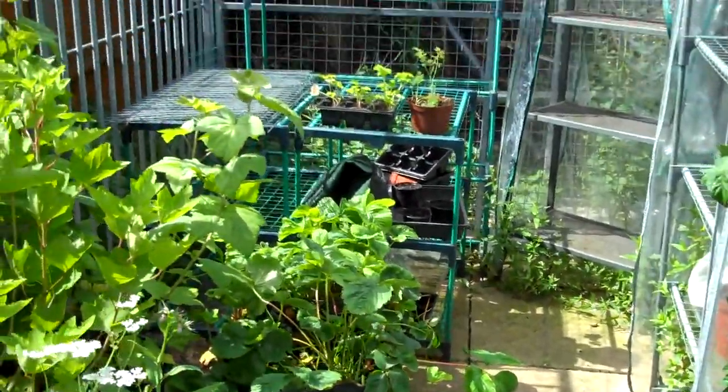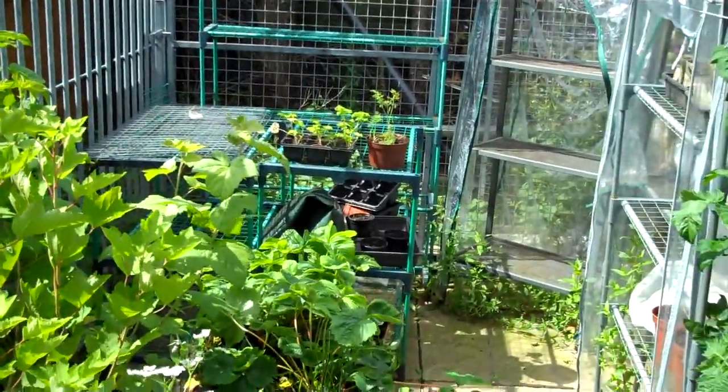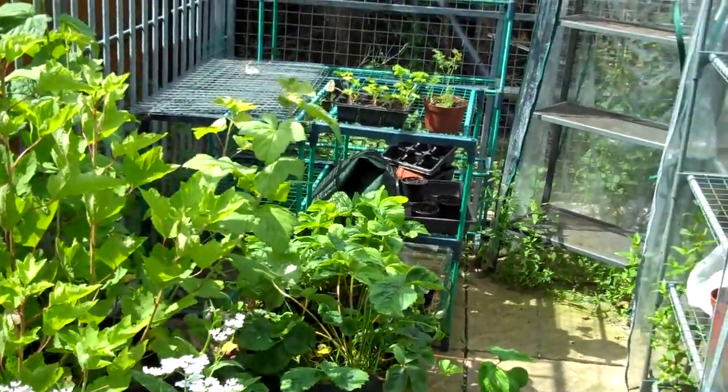So my dogs can't go in their dog run, but they're not bothered. They prefer to be running around the garden and in the house anyway.